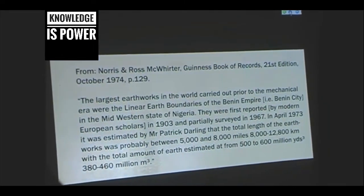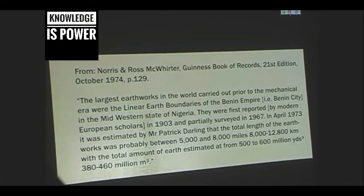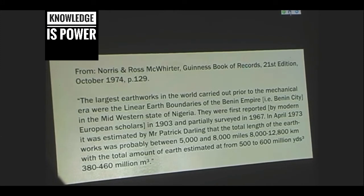Second one's coming. Right, Norris and Ross McWhirter, Guinness Book of Records, 21st edition, October 1974, page 129. The largest earthworks in the world carried out prior to the mechanical era were the linear earth boundaries of the Benin Empire, Benin City, in the Midwestern state of Nigeria. They were first reported by modern European scholars in 1903 and partially surveyed in 1967. In April 1973, it was estimated by Mr. Patrick Darling that the total length of the earthworks was probably between 5,000 and 8,000 miles.